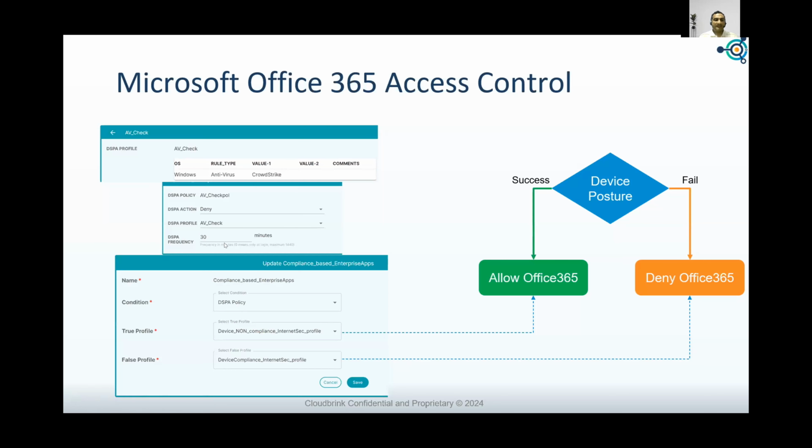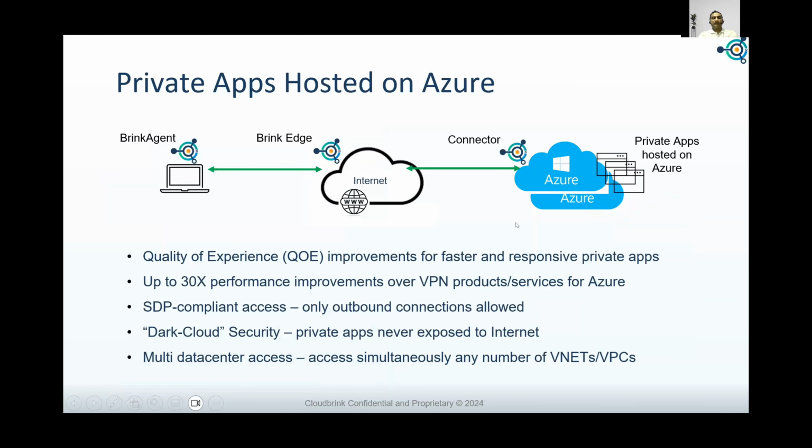And then the next integration is, there are a lot of customers today who use Azure infrastructure as a service, the Azure VNets, to host their private applications, right? And they need to provide access to the applications hosted here to the remote users.